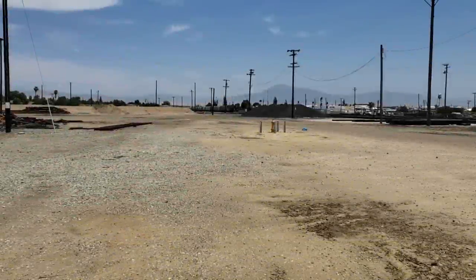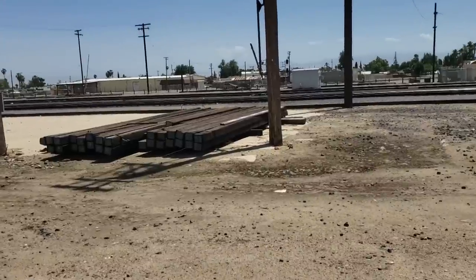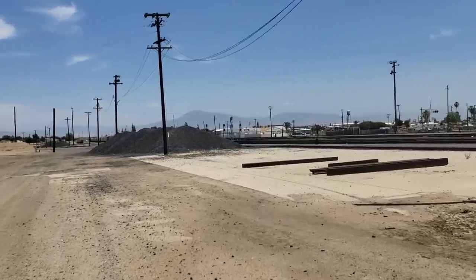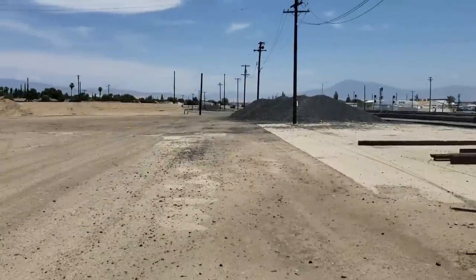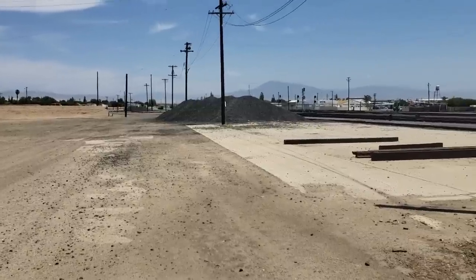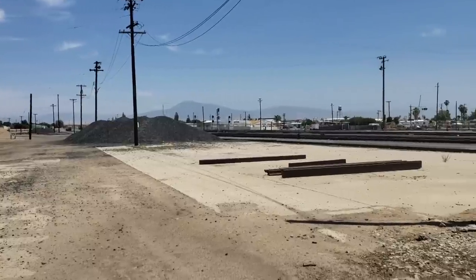But anyway, that's where the fueling rack was. And this concrete pad right here is where the old warehouse was. And there was a track that served it that went right alongside that concrete pad. And when I came to work here, it was no longer the yard warehouse. It's where the signal department was. The signal department and the communications department worked out of this warehouse.